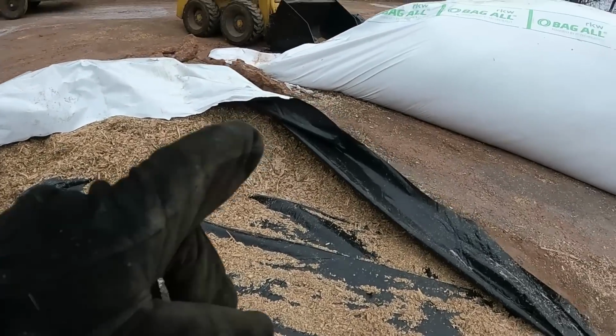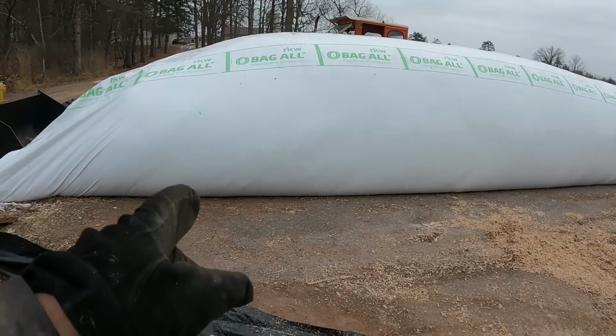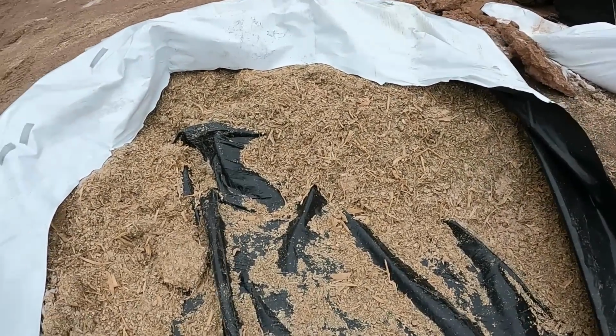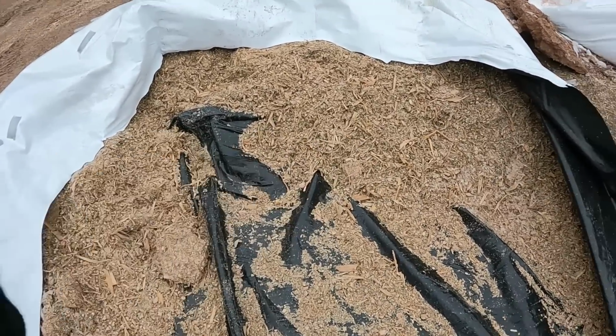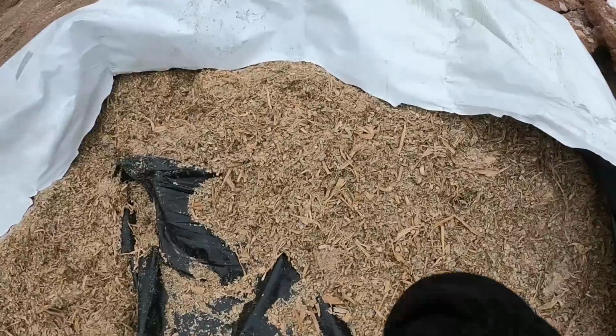We're over here at the silage bag. So that's the new bag. That's this year's corn silage that we just harvested this fall, and this is what's left of last year's. So I've got a little bit in here to clean out. I'm not going to clean it out right now. Maybe some shovel work and stuff. It's still good silage, but I'll feed that out later and mix it in with some other.